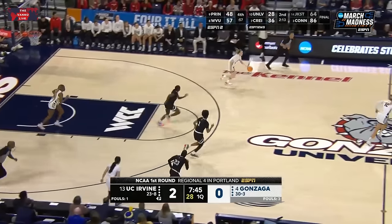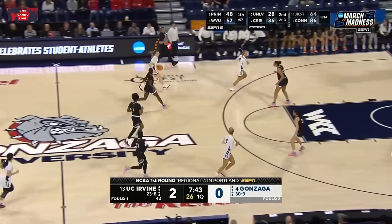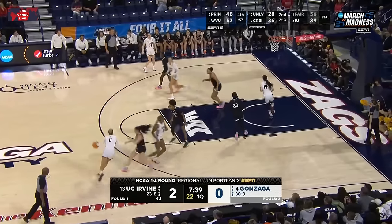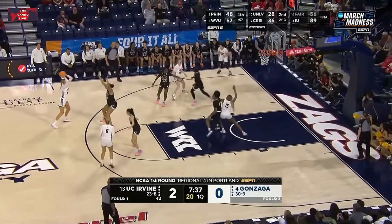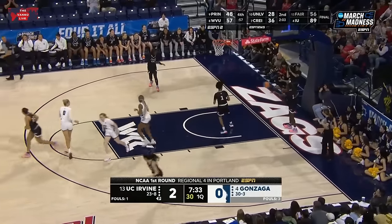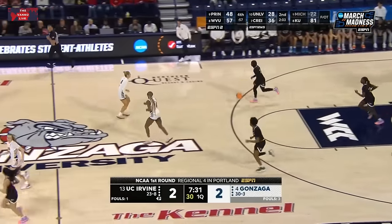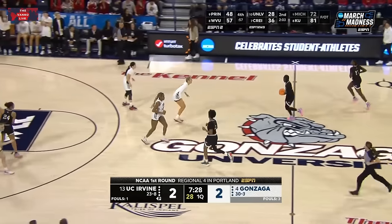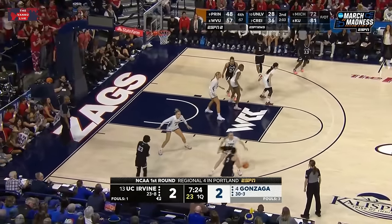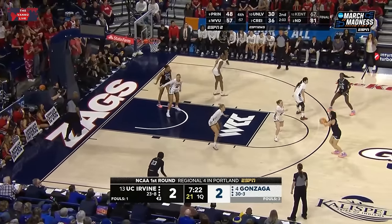Gonzaga still looking to get on the board. It's 2-0. There's the full court press right again. A little bit of a zone press to start. High low, Ejim wants a perfect dish inside from Hollingsworth. If Gonzaga gets that going throughout the game, they are a tough guard because that high low is devastating. Especially when you can surround them with three-point shooters.